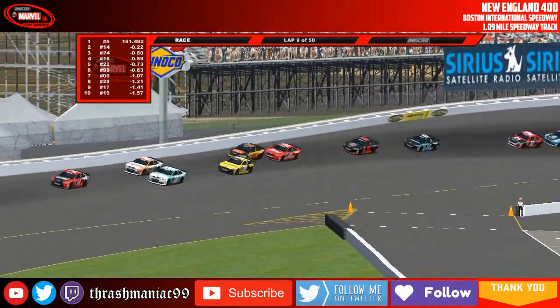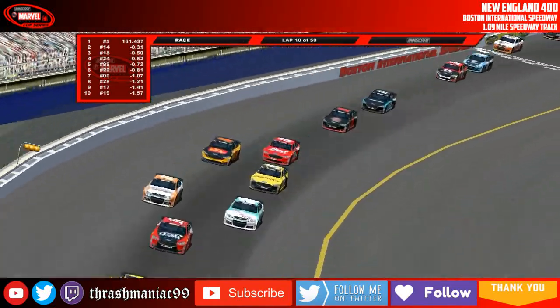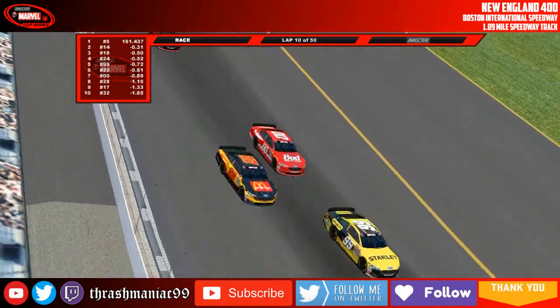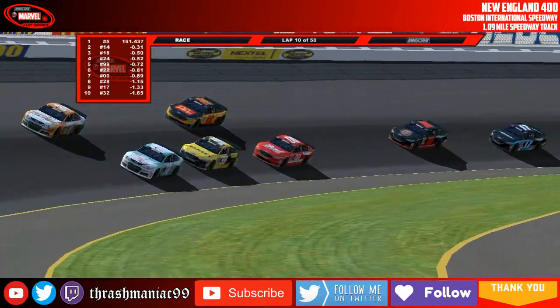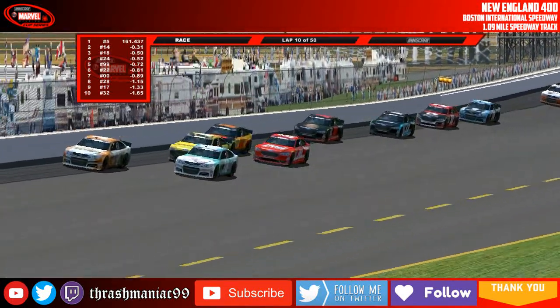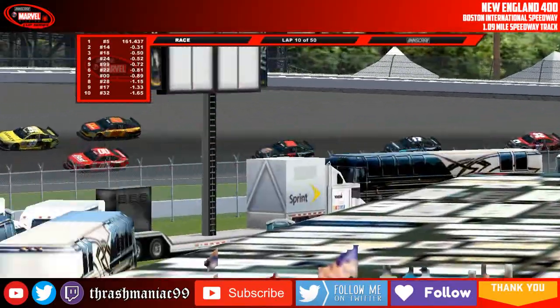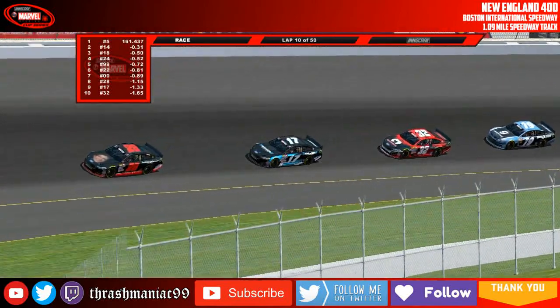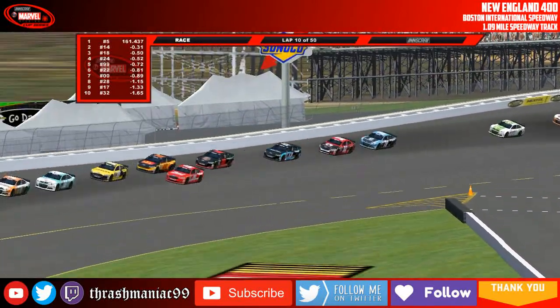But speaking of Twin Ring Motegi, here comes the winner of that race, Joshua Sekuli. Sekuli, who won last week at Twin Ring Motegi, which was his second win this season, is 13 points out of the points lead, but he's going to have to gain a ton of ground, because just a couple of cars back behind him in 9th is the points leader, Jesse Turner.